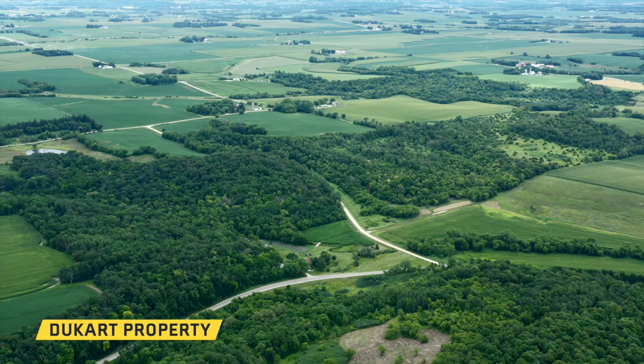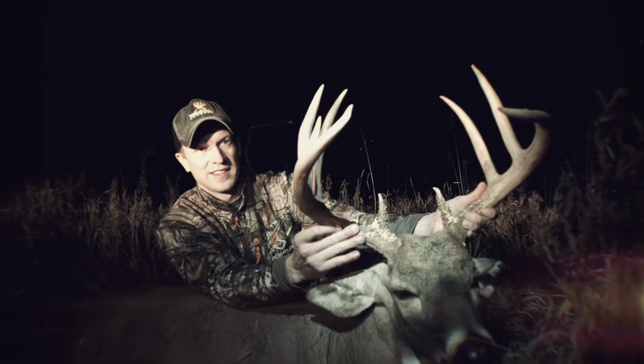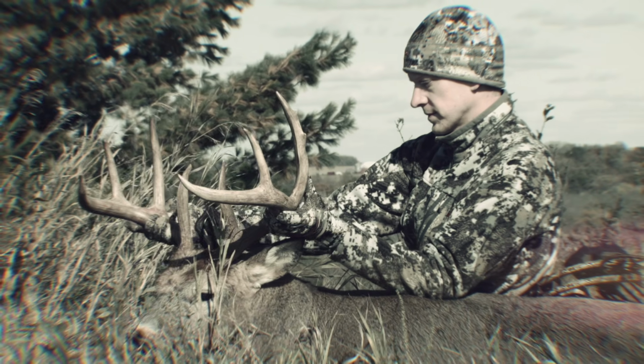So, just trying to give that property a little bit of a break, I shifted my focus to a property I have a lot of experience with. I've shot some really nice bucks on it, and typically there are some bucks that can hit that 4, 5, 6-year-old range. Just trying to look for something mature, so I'm shifting my focus over to a different property.